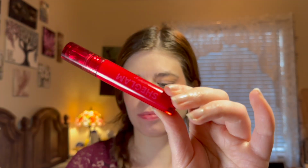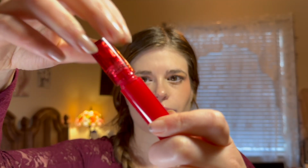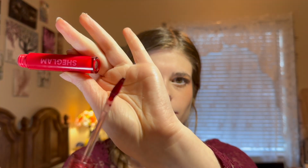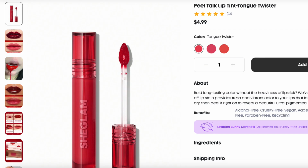Alrighty, now we have the peel stain. I usually typically don't really care or like these. I'm just too lazy. But it's really not that different than having to wipe a stain off, but I like to wear stains that I don't have to wipe off because I like full pigment, but sometimes formulas call for you to wipe them off just so it doesn't settle into the lines and crevices of your lips. So this is the Peel Talk Lip Tint, and it is a stain.